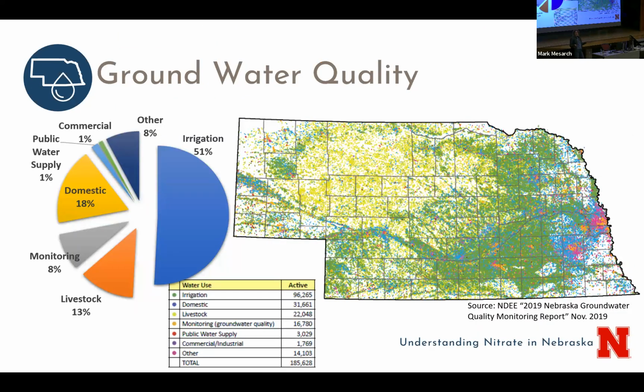So all that data is coming from lots of different wells across the state. We have something like 185,000 samples that have gone into this agrochemical database. That number has climbed since I pulled it. Those numbers are from the 2020 report. And so all across the state, you can see that the green is the irrigation wells.